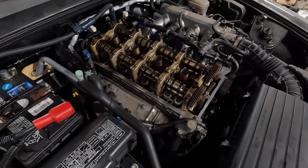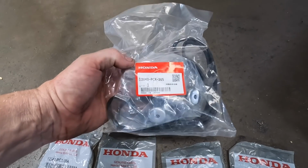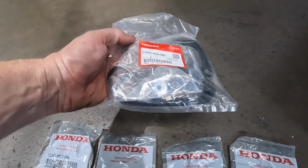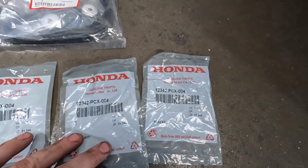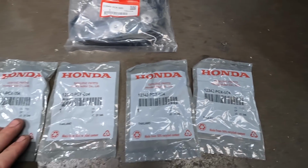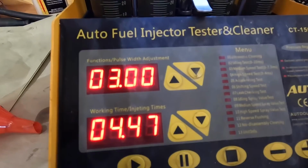You'll thank yourself later. The gasket and the grommets are right there. So the tube seals right here, that's the part number. These are sold separately. Of course, you're going to need 4 of those.